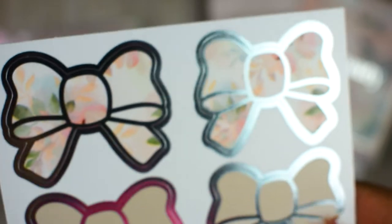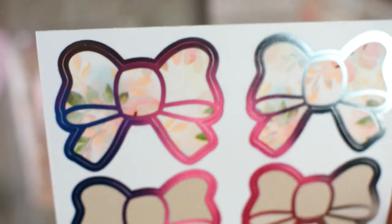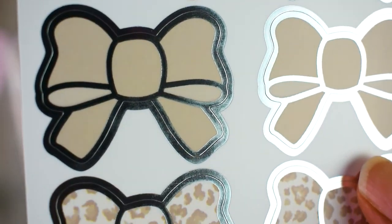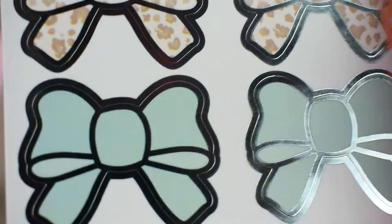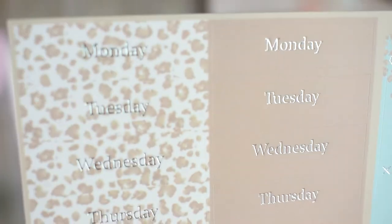You get some bow seals in different colors, different prints. So you have the floral print right here, a nice tan brown one, you got your leopard print, and then you have that mint green. And then you get the full size sheets.